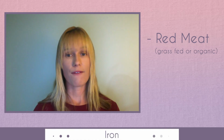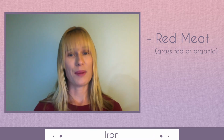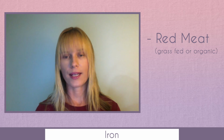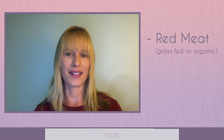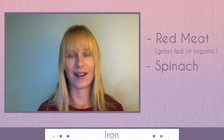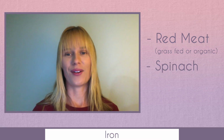Make sure you source a very high quality meat. I always tell people to get grass-fed meat because it's higher in anti-inflammatory omega-3s versus omega-6s. Ideally, grass-fed organic would be ideal. Spinach is also very high in non-heme iron, so that's another way you can get it.